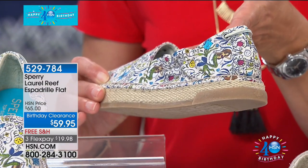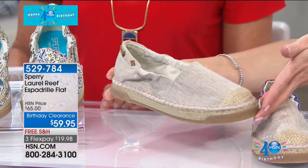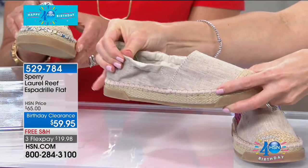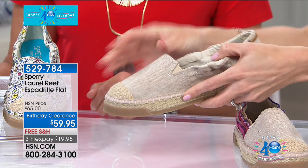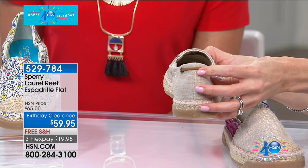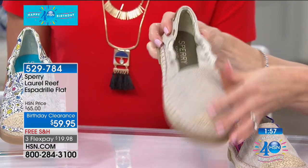So cute. If you're not wanting a pattern, though, we do have another solid color for you. So this one we are calling oatmeal. It's all this beautiful kind of linen look. And then they have built-in goring in the side, so that gives it, again, lots more comfort and customization. On the inside, there is a nice little triangular goring. Again, slip on and slip off. You can see that nod to the boat shoe with that little suede design in the back. And then the espadrille with the round toe, comfort bottom, comfort on the inside.